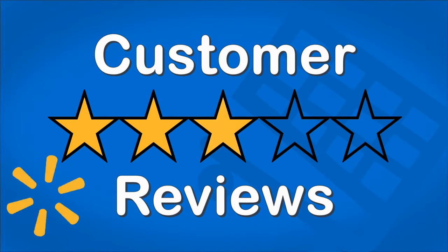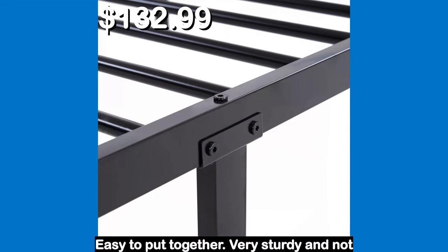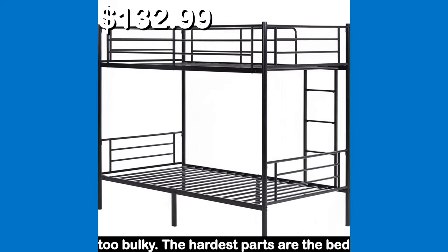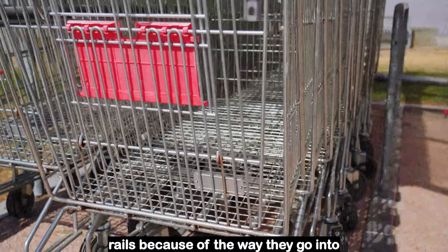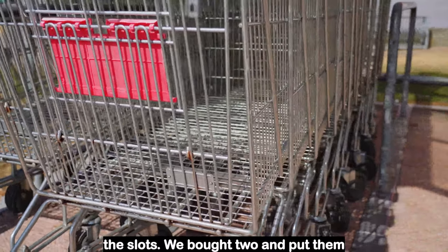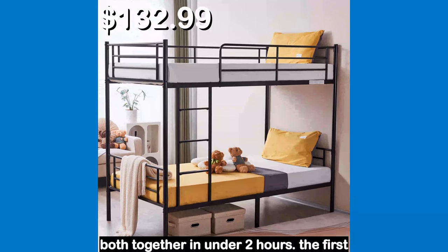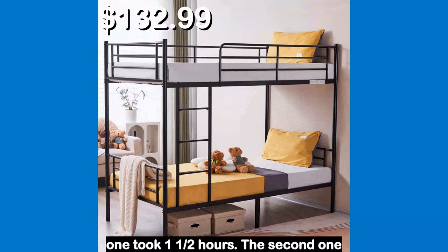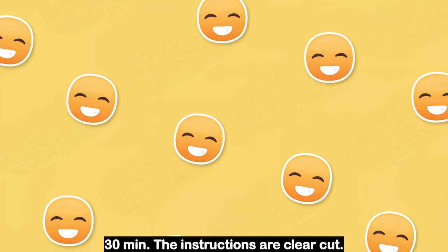Let's see what the customers had to say. Easy to put together, very sturdy and not too bulky. The hardest parts are the bed rails because of the way they go into the slots. We bought 2 and put them both together in under 2 hours. The first one took 1.5 hours, the second one, 30 minutes. The instructions are clear cut.